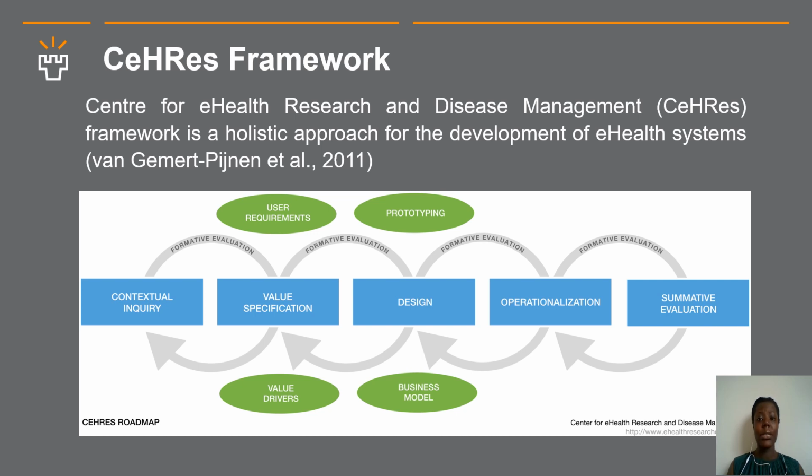Contextual inquiry, which is the first phase, focuses on gaining an in-depth understanding of the current state of the problem at hand. By so doing, it identifies and analyzes the roles and needs of various stakeholders who fall within the scope and context of the problem.